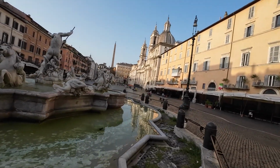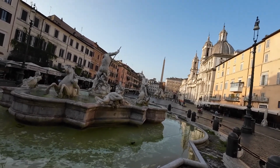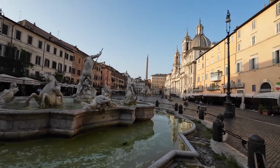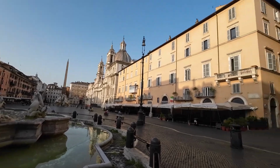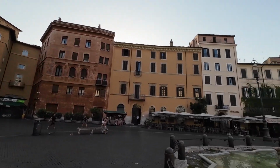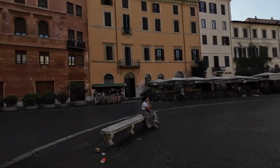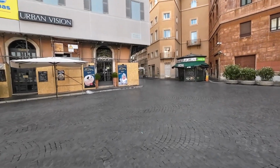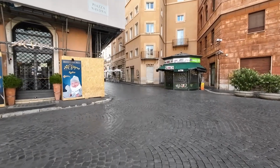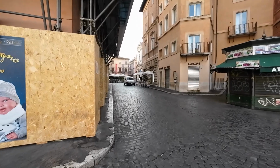We got to get going because the Vatican is 30 minutes walking distance. I only got 45 minutes to get there. So here's a quick look at Piazza Navona. Okay, we gotta go this way for our final stop before getting to the Vatican. 8 minutes away. All these sites are like 8 minutes or less from each other.